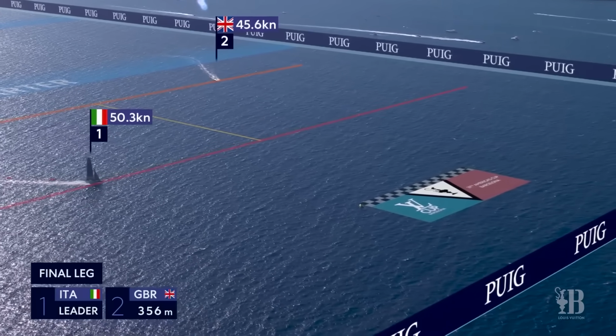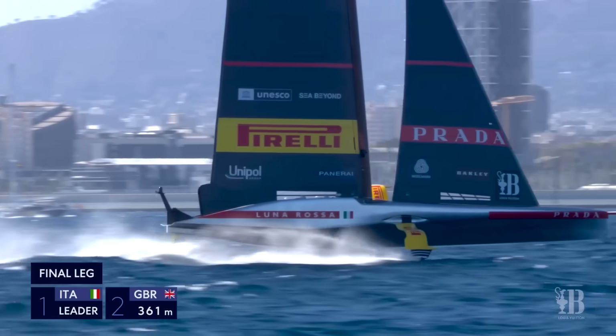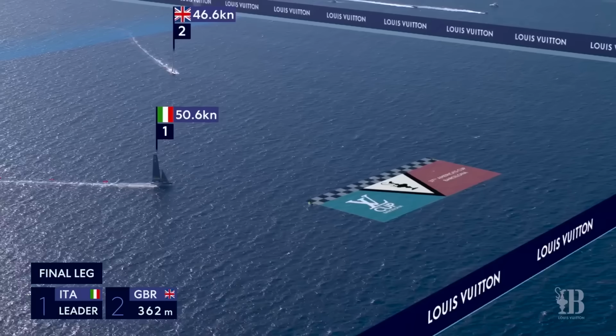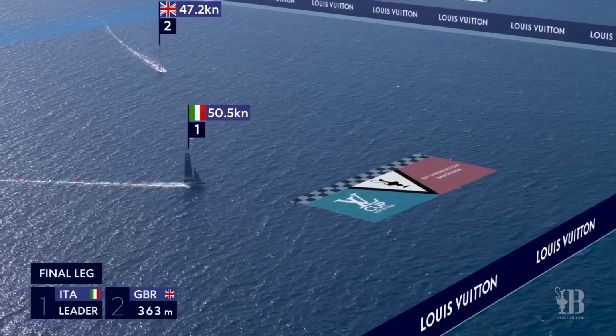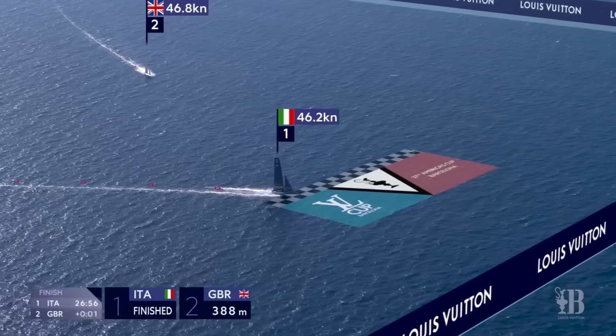Nice, got it. Race 6 of the Louis Vuitton Cup finals, and the silver bullet has fired one back at Ineos Britannia. Guess what? We're all locked up again. It's 3-all.